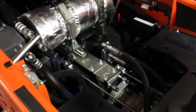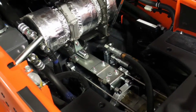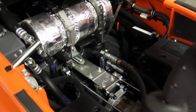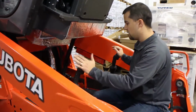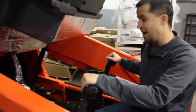One of the neat things about the positioning of the linkages, if you watch when I move this back and forth, those are the mechanical linkages right there that actuate the hydraulic pumps in order to steer the machine. It keeps all the linkage up and out of the way, out of the dirt and debris that can clog these things up and make them difficult to move. Right now they're nice and fluid and don't require excess force in order to push back and forth.